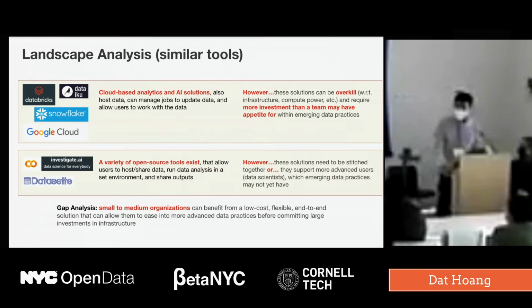However, if you're thinking about this user group, immigration researchers, people who work at think tanks, academics, the groups are small and maybe the data practice is not really that evolved yet, that might be overkill, to invest in all that infrastructure and computing power for a use case that isn't exactly hashed out or articulated or evolved yet at their organization.